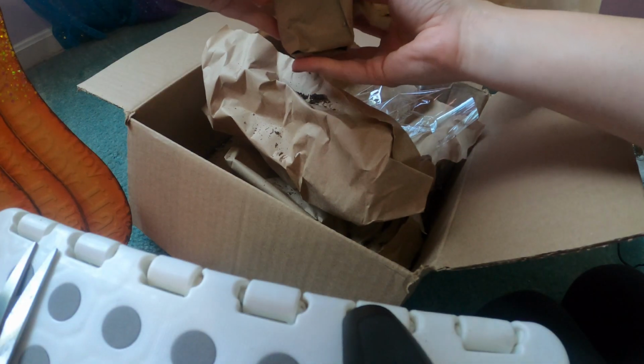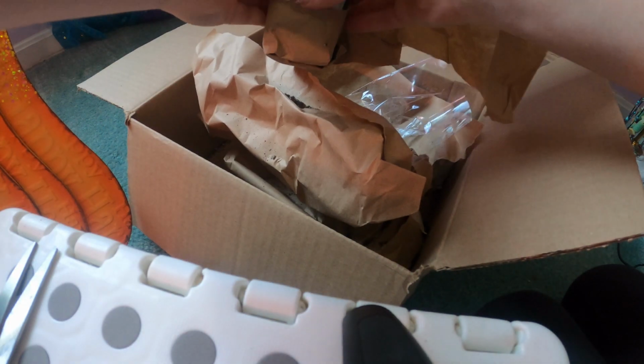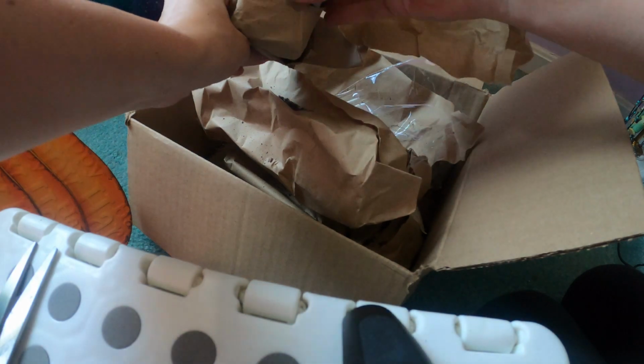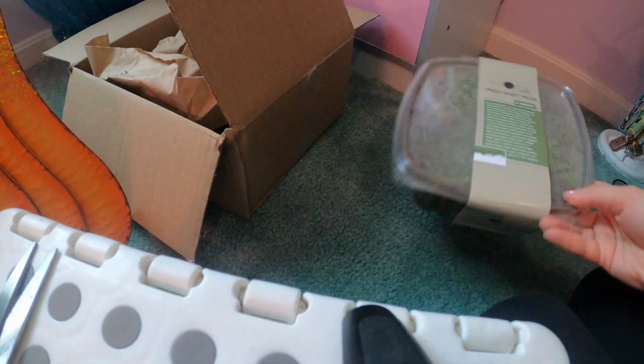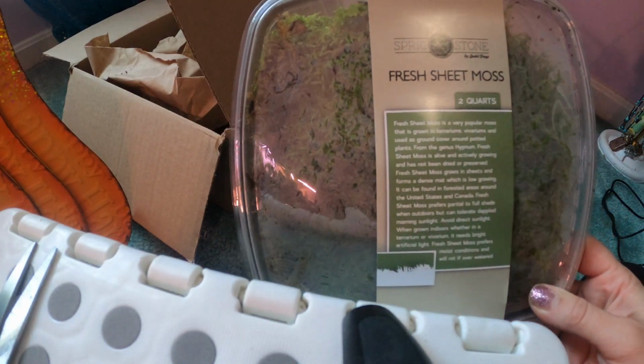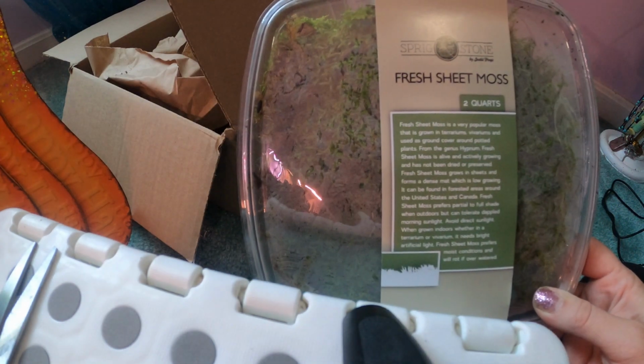Since obviously live plants can grow, unlike the fake ones, as they grow in age, they'll provide more shelter and more hiding places for your isopods and for your pet. Alright, so I'm going to rinse this off, and then I'll show you how I upgrade the tank, and then we'll get to the unboxing once the lizard arrives.